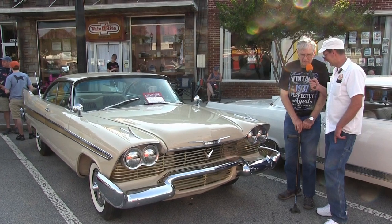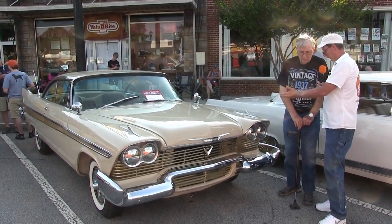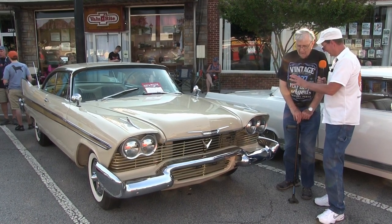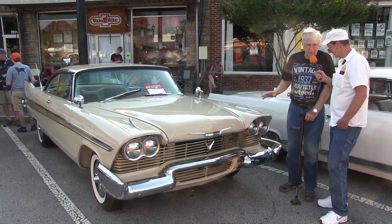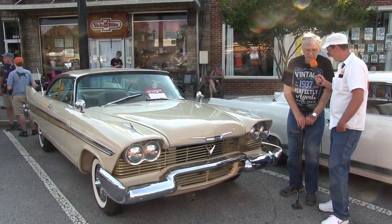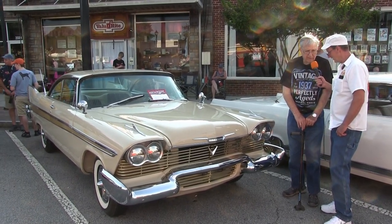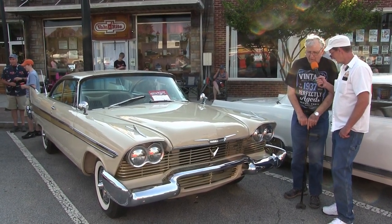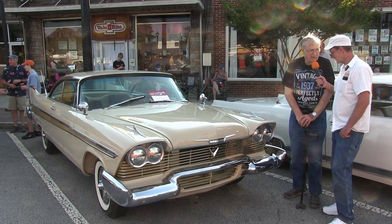High compression engine. So it's the original 2.4 setup, the original engine, matching numbers, all period correct? All period correct, showroom ready. So have you ever had the car painted? It's been painted, it's been restored, yes. My cousin, Steve Loy in Clinton, restored it for me, but he's got health problems like I've got, so.